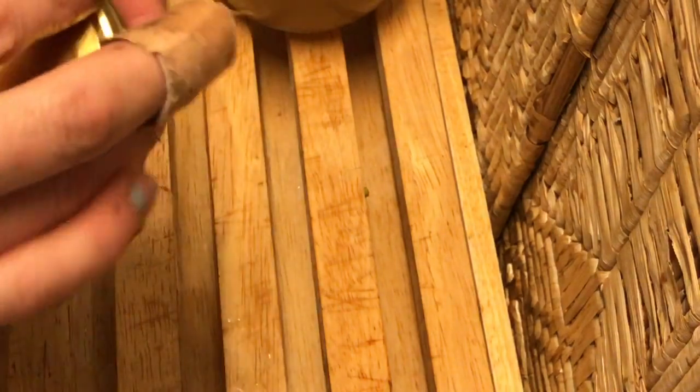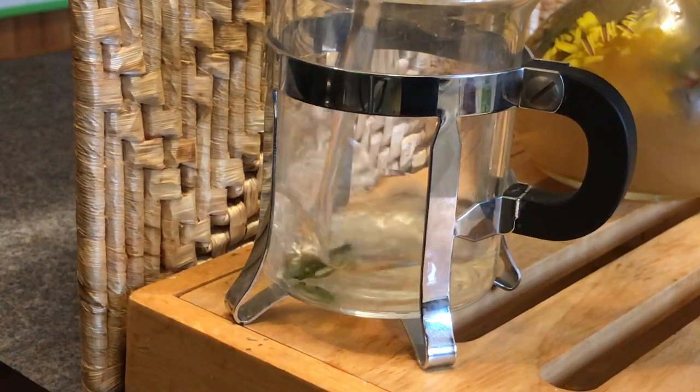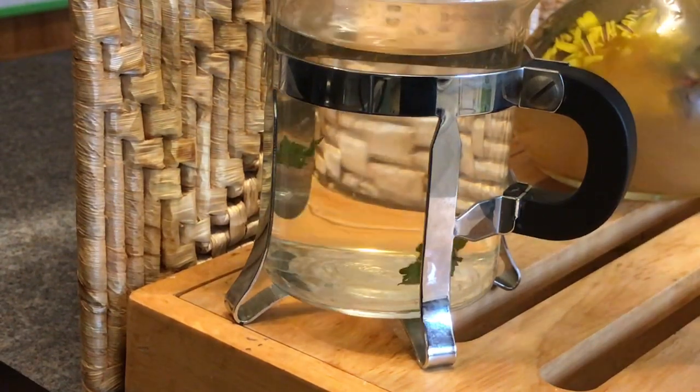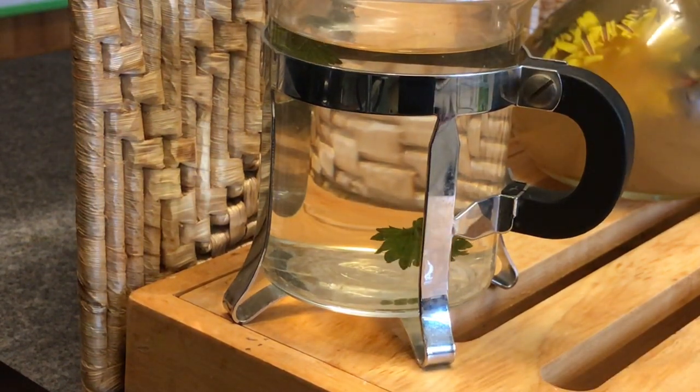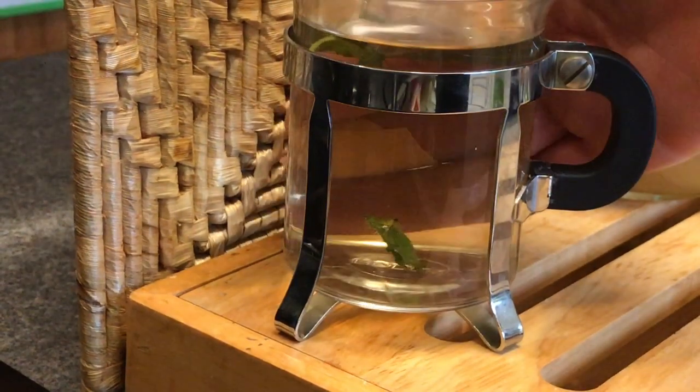So it's been about 20 minutes. I'll pop these on the side quickly, and time to give our tea a go. There doesn't appear to be much change in colour, however the flavour is lovely. Now you can add a dash of honey to this, however I'm not going to. I like it just the way it is.